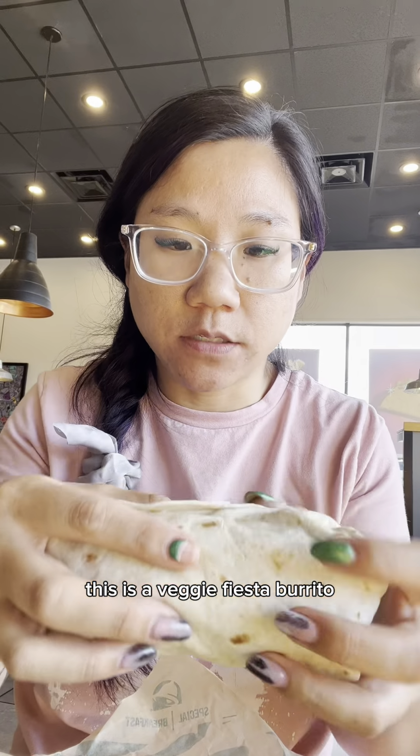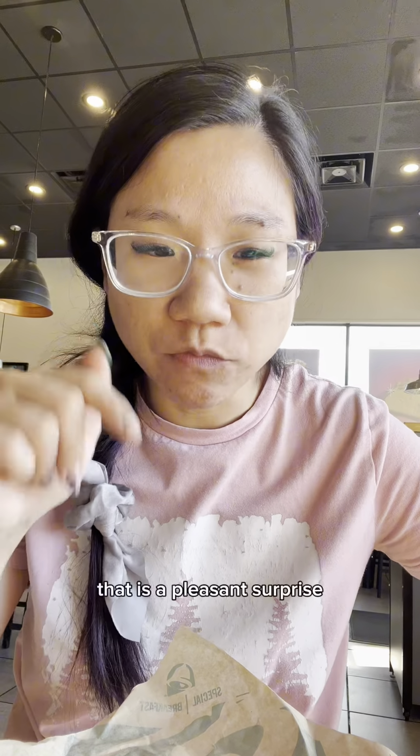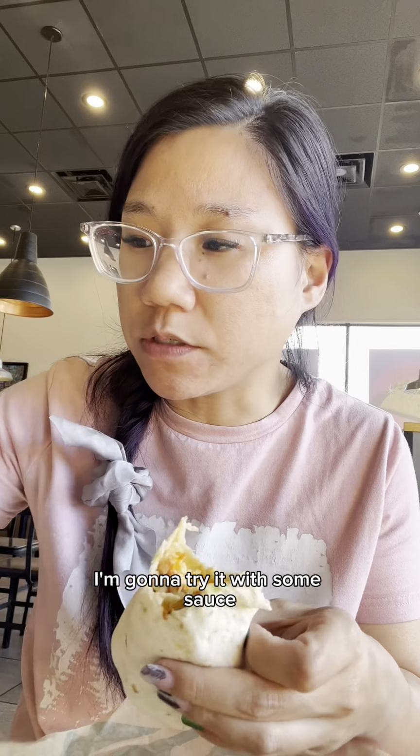So this is a veggie fiesta burrito. I just added chicken and swapped out the beans. Actually, I wasn't sure if she wanted me to keep the beans. But whoa, look at this thing. Whoa. This thing has a lot in it. Okay, let's try it. A pleasant surprise. That guacamole is actually pretty good. I'm gonna try it with some sauce. I like her hot mild combo. Let me try again. Hold on.